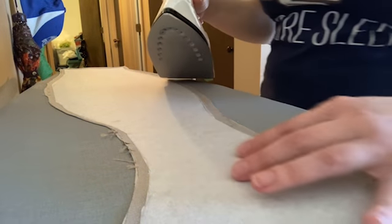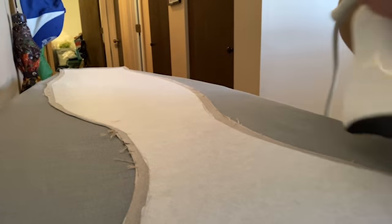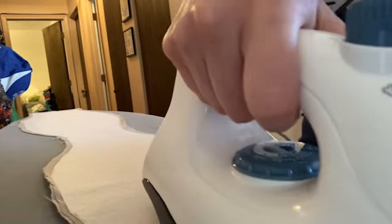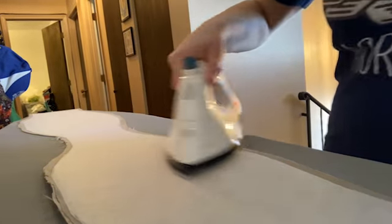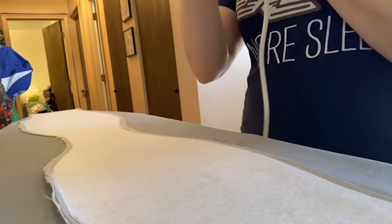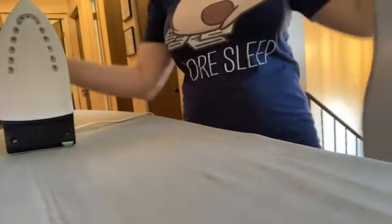Careful not to scald myself. Just trying to make sure the edges are getting pretty well stuck. Feels like I've mostly gotten them. Okay. Turned it off. Unplug. To the other room.